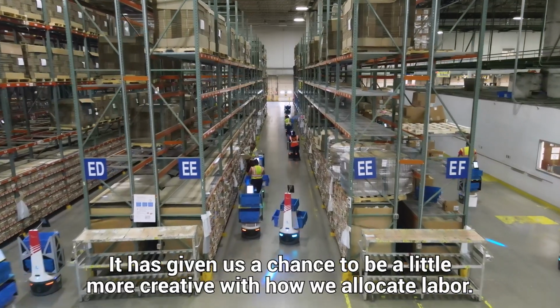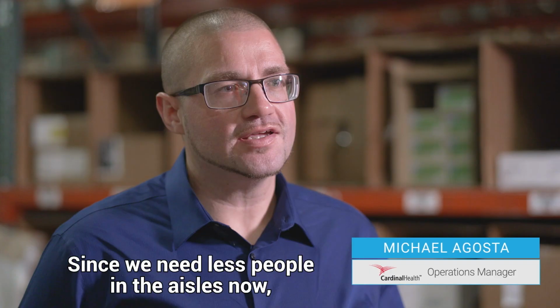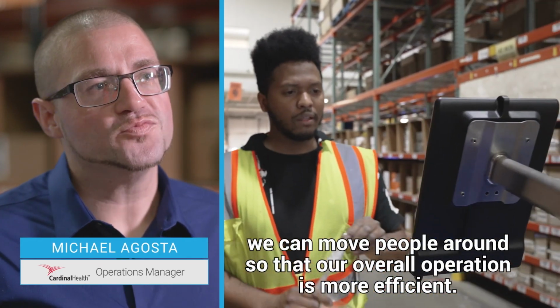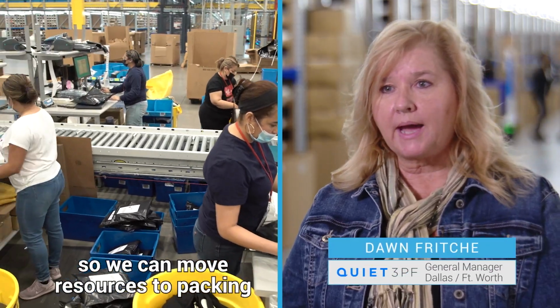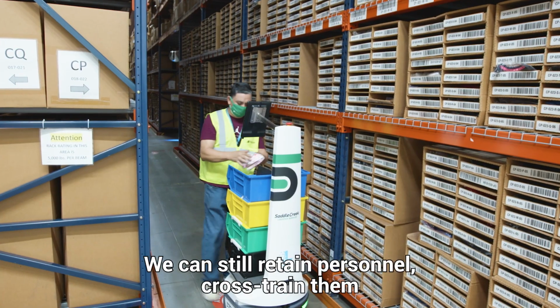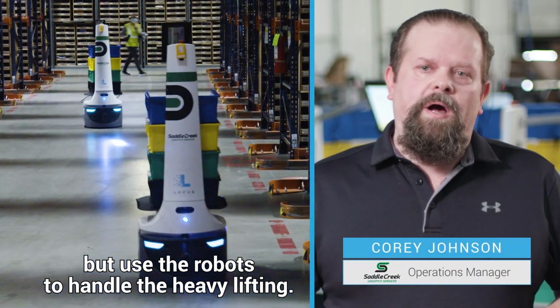It has given us a chance to be a little more creative with how we allocate labor. Since we need fewer people in the aisles, now we can move people around so that our overall operation is more efficient. We have already ramped up. We went from 40 bots to 90 bots. So we can move resources to packing instead of 90 people in here picking. We can still retain personnel, cross-train them, and move them into additional functions, but use the robots to handle the heavy lifting.